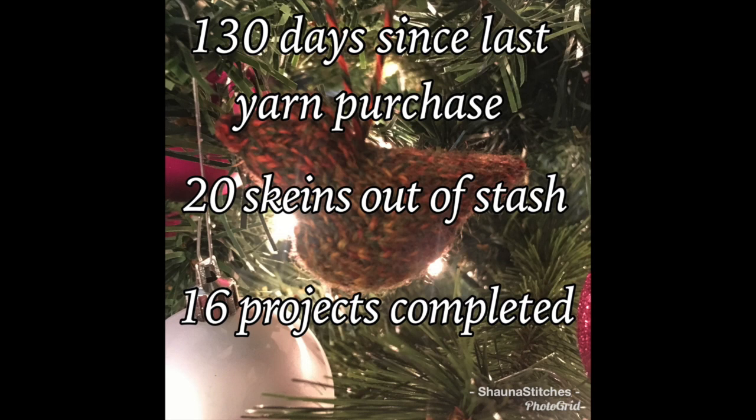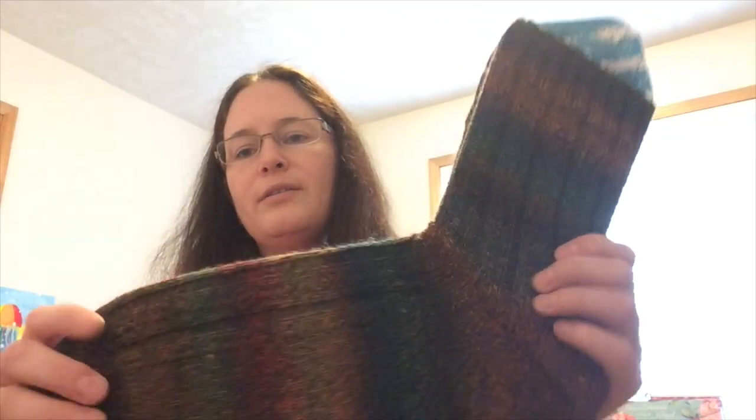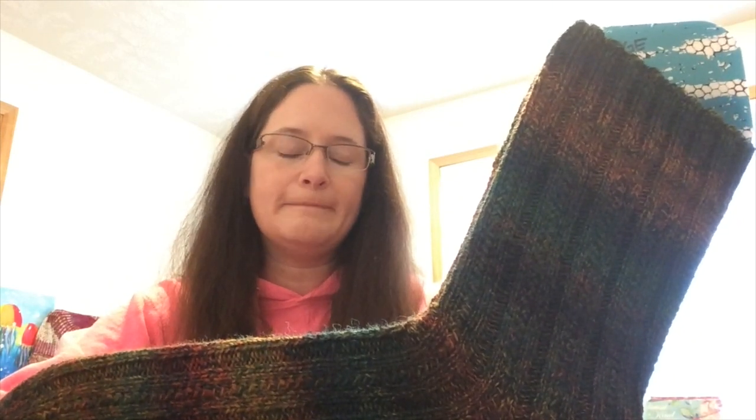I have used 20 skeins out of my stash, which even though I went to a third ball for these, I only counted 2 because I still had like 35 grams left. The thing about that though is that it's going to go into my cozy memories eventually and then my crochet granny stripe, so it's never going to count as out, but I guess it is what it is. And that makes for the 15th project completed without buying any yarn, so I'm really happy about that.